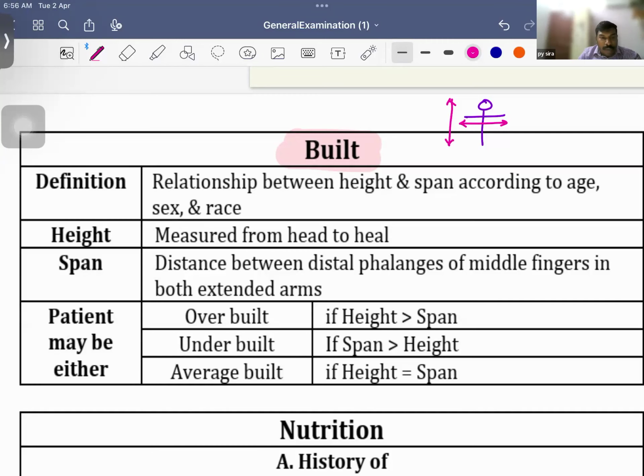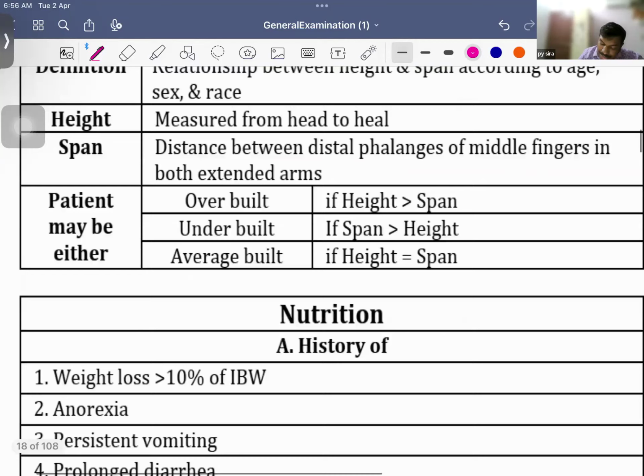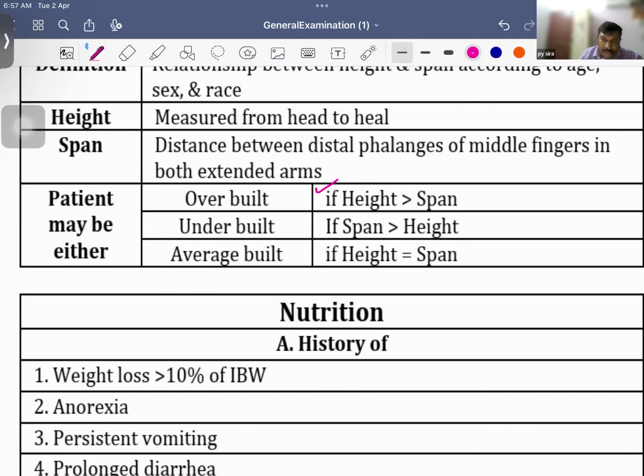Arm span, okay. Arm span is the distance between the distal phalanx of the middle fingers of both extended arms. Whenever the height is greater than the span, it is called overbuilt. Whenever the span is more than the height, it is underbuilt. Whenever the height is equal to the span, it is average built, or normal built. So, height span ratio.